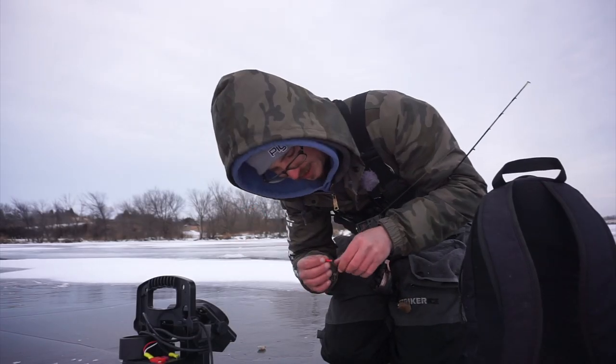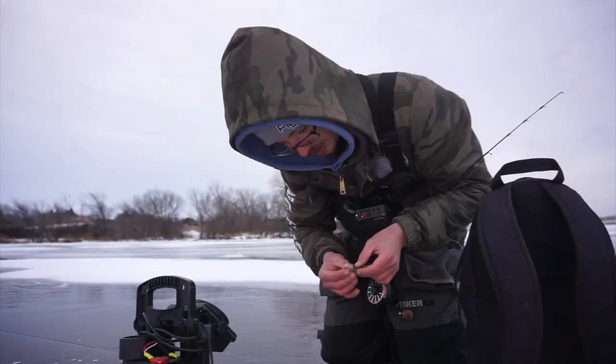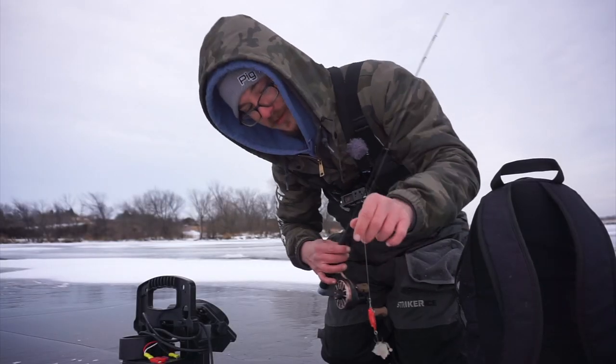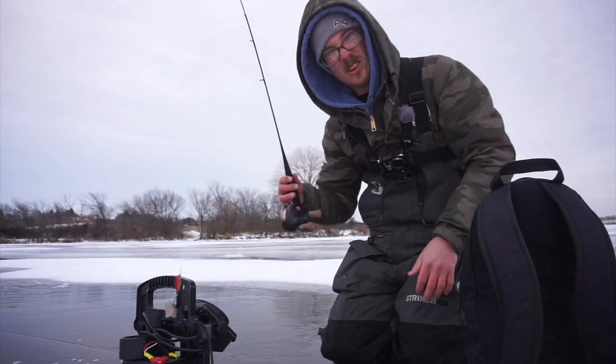Chewing on the glow stick isn't necessarily recommended, but it is the most effective way to do it. And then we got a little tiny piece of crappie. Gonna hook it on one of the treble hooks. You don't want it to interfere with stuff too much. And yeah, drop that down. And you don't really wanna move it too much.